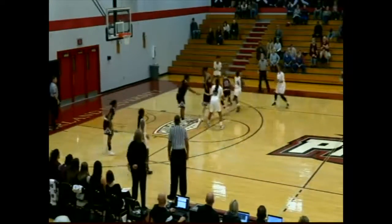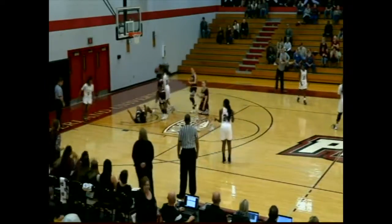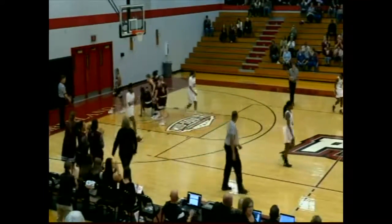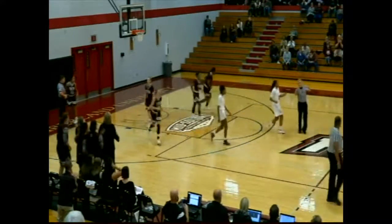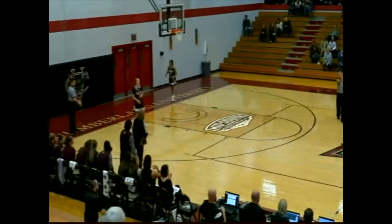Lindsay, top of the key. Lindsay, bounce pass to Norris. She'll take it baseline. Off the glass, no good. They're going to call a charge. And that's a good call, as Durham had her feet set back there.